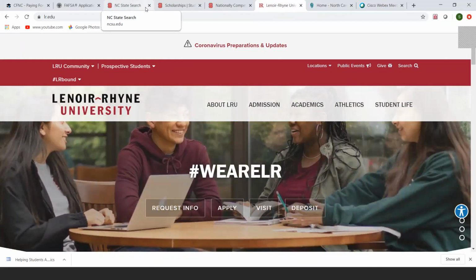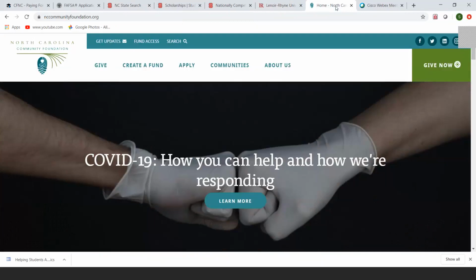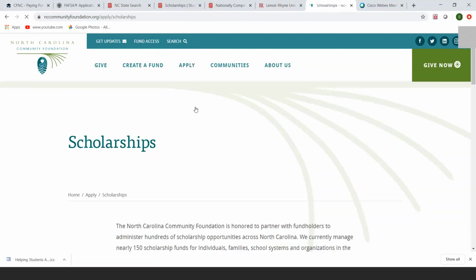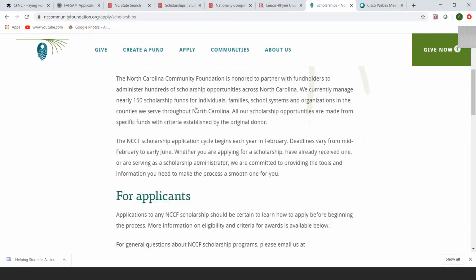Now, moving on from the institutional angle, there's also local scholarship resources. This is the North Carolina Community Foundation. This organization is a small nonprofit that seeks to provide access to smaller local scholarships across the state of North Carolina. So I recommend, if a student's interested in really thinking outside of the box, drop down from the Apply tab, go down to Scholarships, and then from there identify the county that they reside in and try to find scholarships by that county.